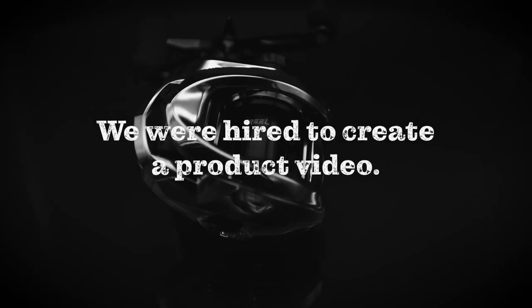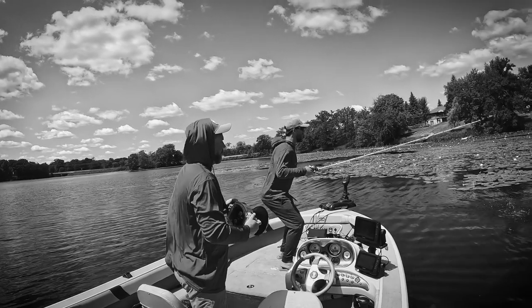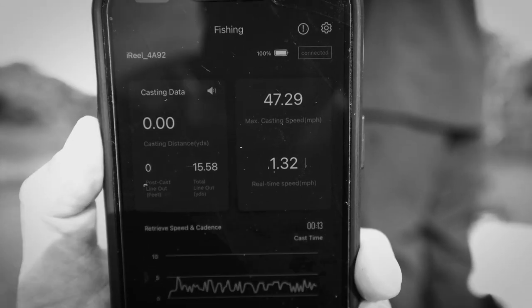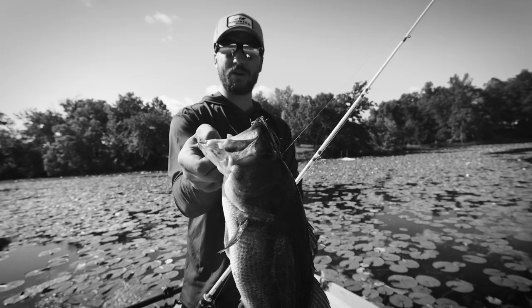Get out of there. Current reel speed 0.92 miles per hour. Wait.